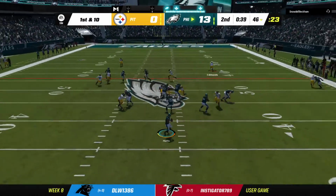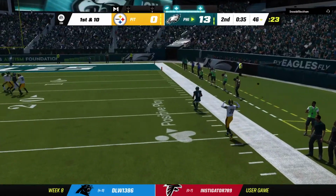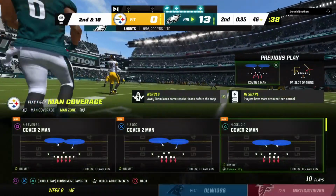Off the play fake, here's Hurts. It's incomplete. Took a shot, couldn't connect.